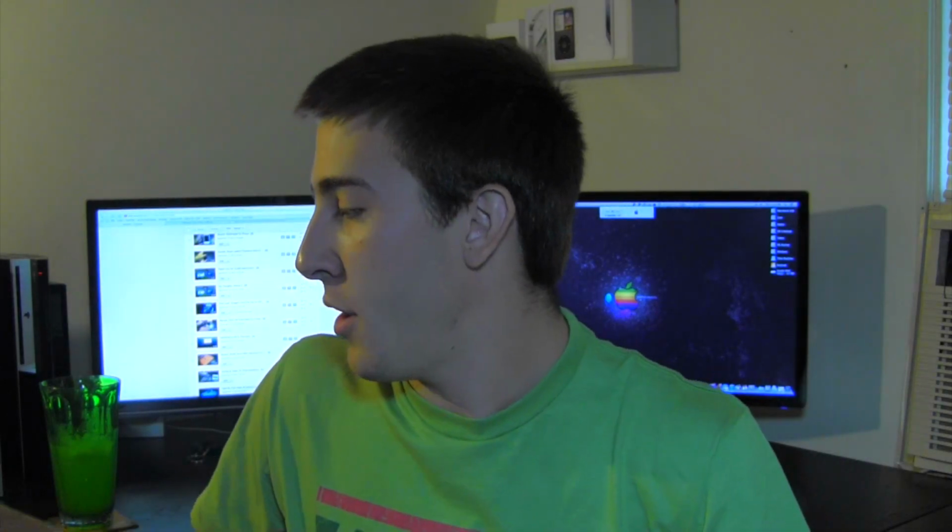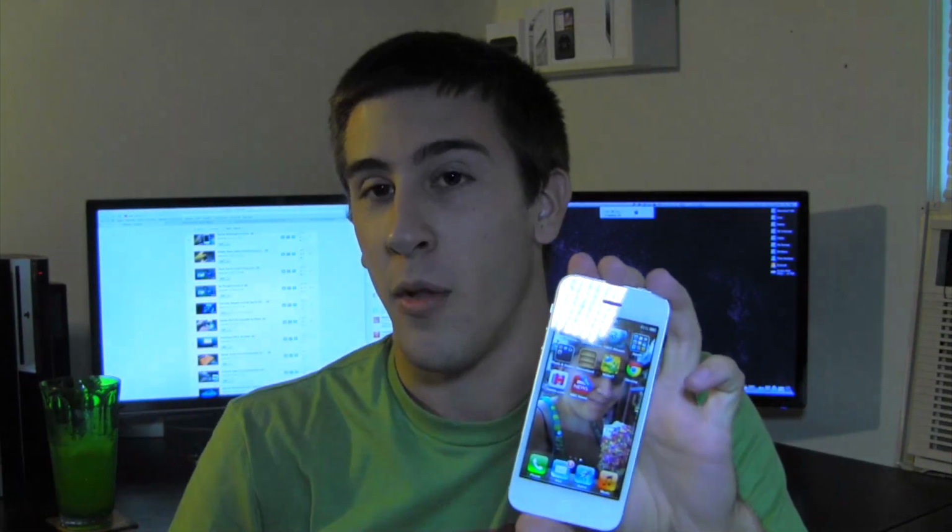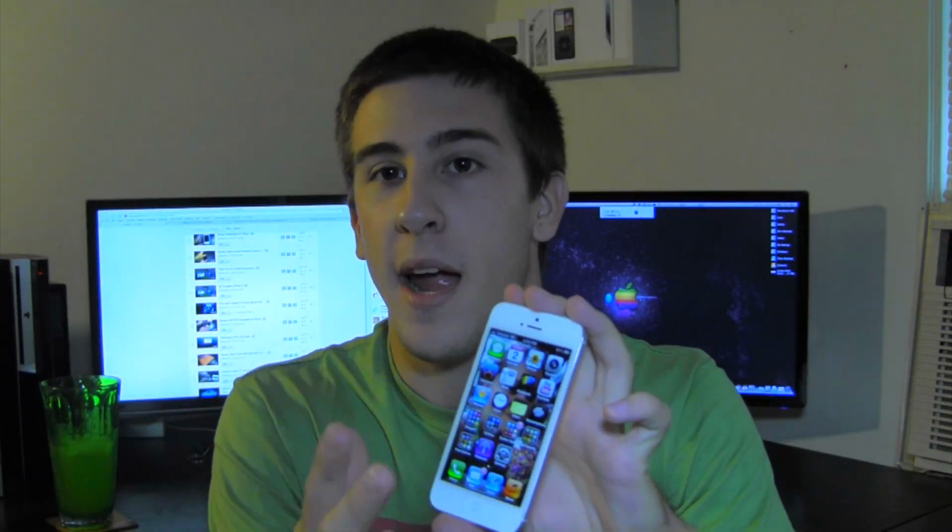So the first thing I really want to see in iOS 7 is some kind of widgets for the lock screen. Now, I don't really think we need to have widgets on the main home screen. For example, the screen where we do have all of our icons here. I don't think that we need widgets here. I think that's Android's own thing. Some people like that. Personally, I like just seeing my apps and that's it.